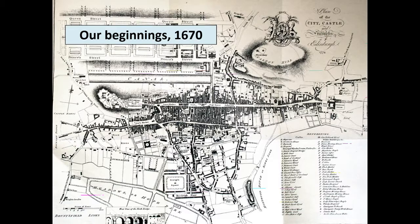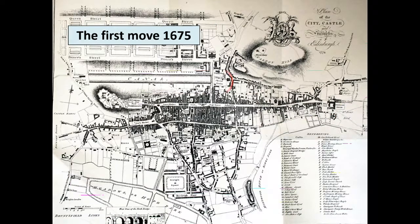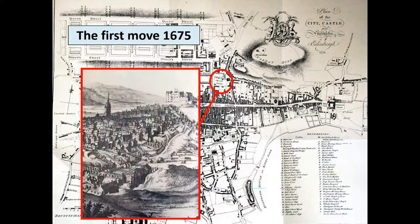And the first garden was situated at St. Anne's Yard, which you can see here, which was just south of Holyrood Palace. And it was really to instruct medical students in plant identification. But it was a very small site, so fairly soon the garden moved in 1675 to Trinity Hospital, which is really today Waverley Station. And if you go into the station, there's a blue plaque that commemorates the site. So look out for it next time you're there.